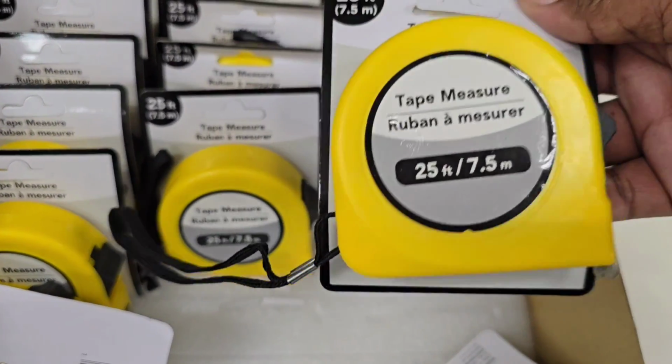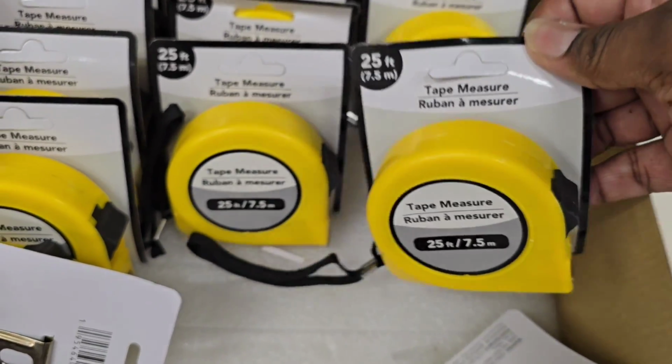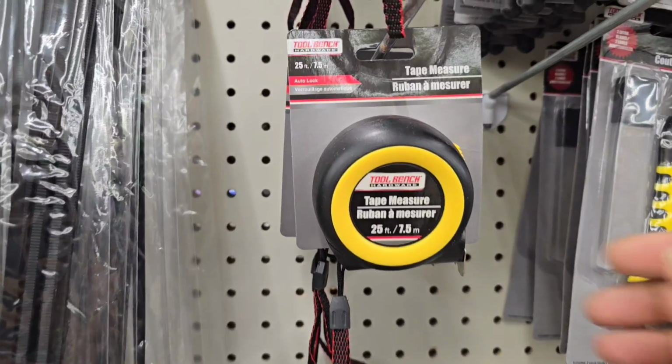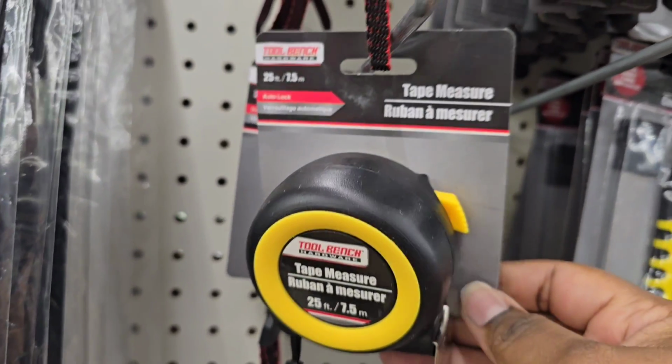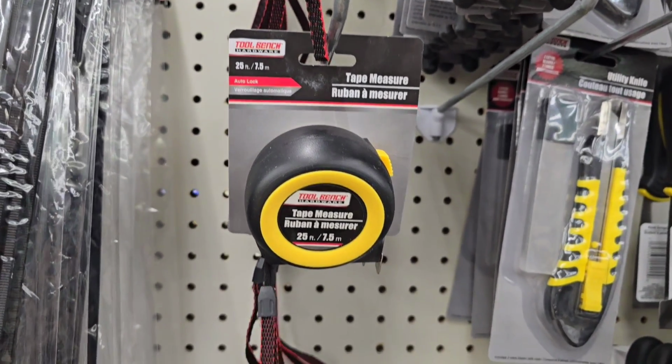Now, in the tool section, I have about 3 of these tape measures hanging around my house, but look what they have now, a new heavier duty tape measure in the same length. So yep, I had to add another one.